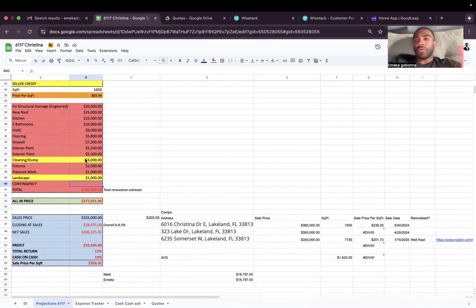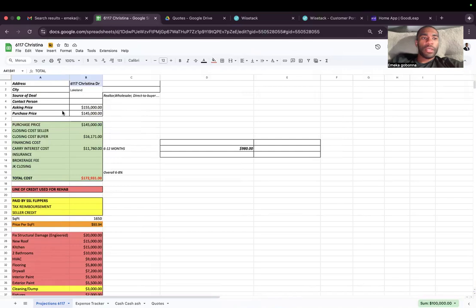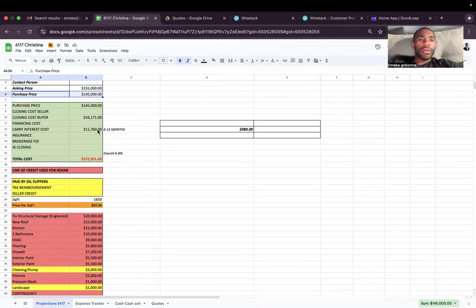So here was my original underwriting, right? 100 grand total to fix it up. Purchase price ended up being 145. They were asking 155, got a 10 grand discount. So I'm budgeting an 8 month hold, right? So that's what the eight is. I'll be very honest, I got this from one of my partners who created this. So this is the carry interest cost, basically our holding cost, interest cost, however you want to name it. So I'm just gonna ignore that for now. This is for 8 months, right?